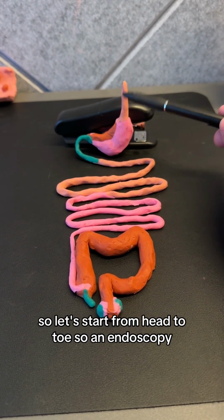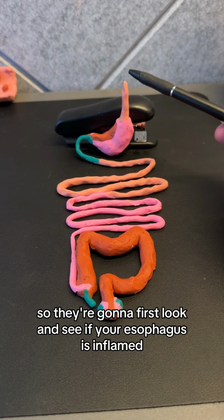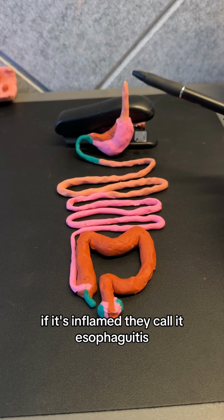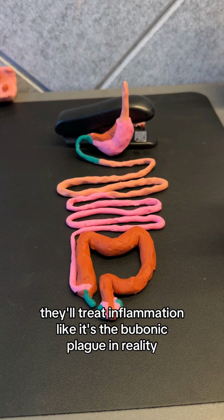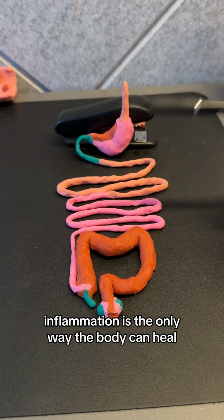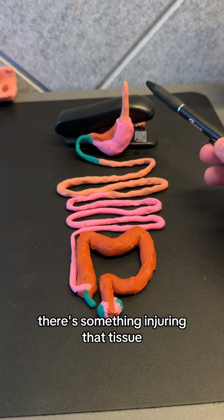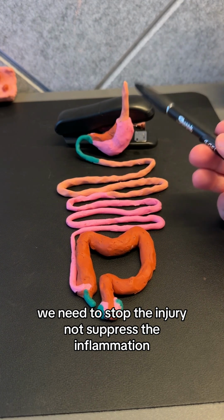So let's start from head to toe. An endoscopy. So they're going to first look and see if your esophagus is inflamed. If it's inflamed, they call it esophagitis. All that itis means is that it is inflamed. Modern medicine, holistic medicine, they'll treat inflammation like it's the bubonic plague. In reality, inflammation is the only way the body can heal. There's something injuring that tissue. We need to stop the injury, not suppress the inflammation.